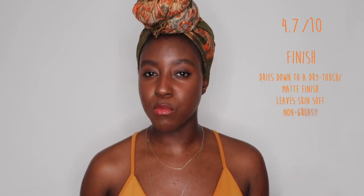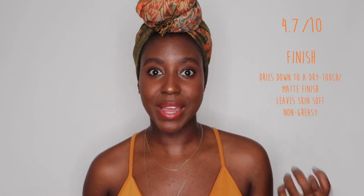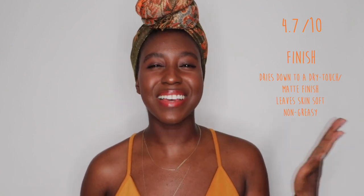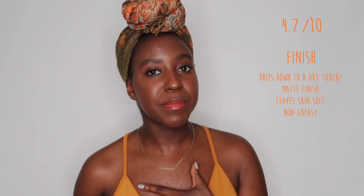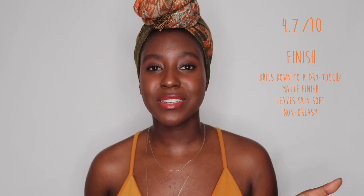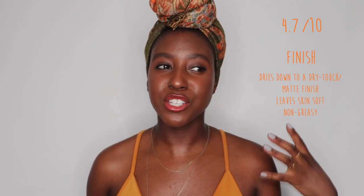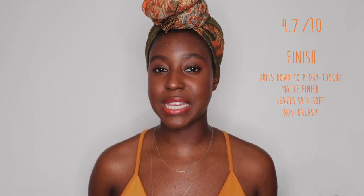For finish, now this one does say that it's supposed to be very moisturizing to the skin. While I do feel that the texture is great when you apply it on your skin, it does dry down. And for someone like me who is going through a weird phase in my skin, where my combination skin is turning a little bit more dry for some reason, I don't find this to be moisturizing enough.